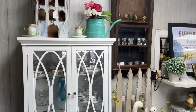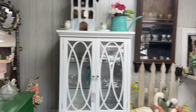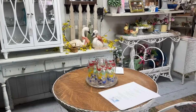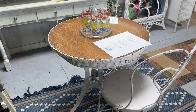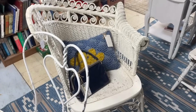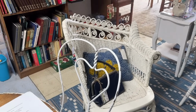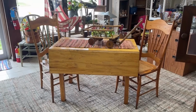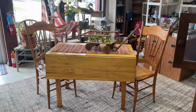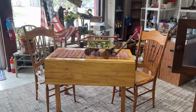And I like the watering can up on the top, that aqua blue. And then they have a cute little bistro table. It wouldn't work outside because it's got a wood top, but it would work on a porch, kind of like an ice cream parlor set. Wicker chair. And that table there would be a cute table for a potting bench too, and it's got a drop leaf. So you could put the leaves down when you weren't using it to tuck it into a place if you needed to.